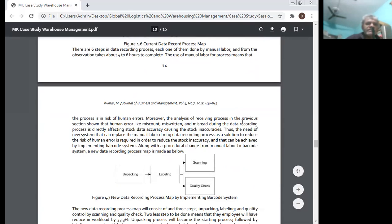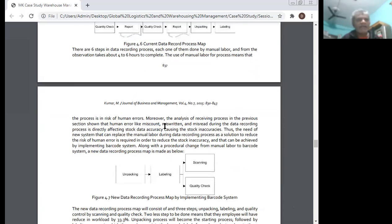Moreover, the analysis of the receiving process in the previous section shows that human errors like miscounting, miswriting, and misreading during the data recording process directly affect stock data accuracy, causing stock inaccuracy. Thus, a new system that can replace the manual labor during the data recording process, as a solution to reduce the risk of human error, is required in order to reduce the stock inaccuracy. And that can be achieved by implementing a barcode system.